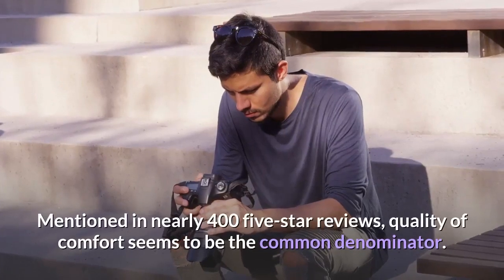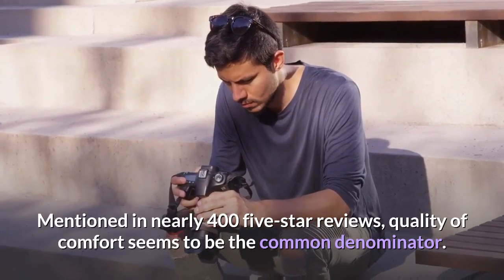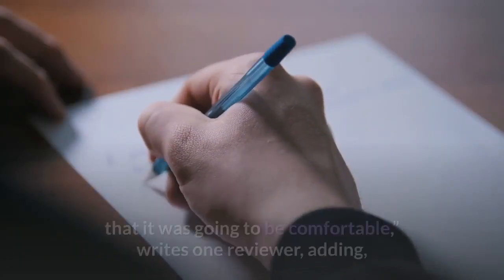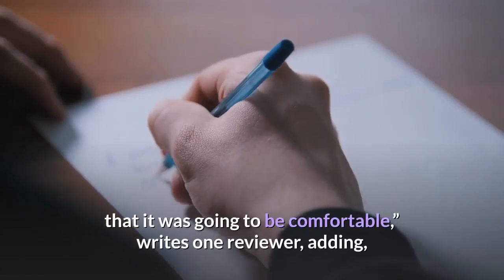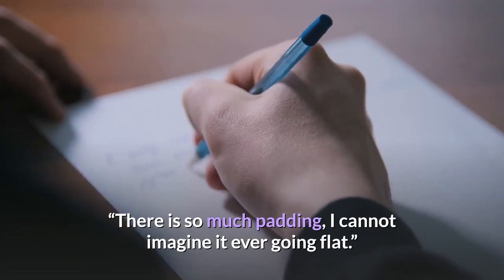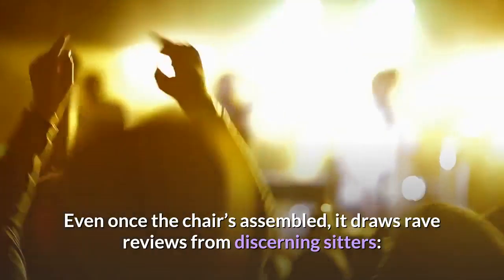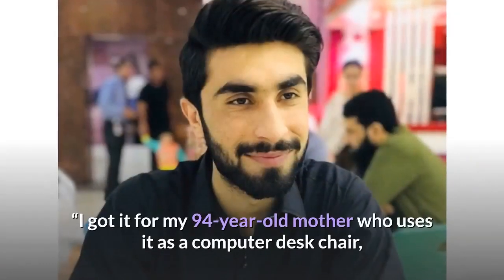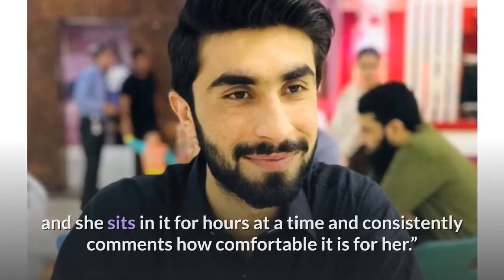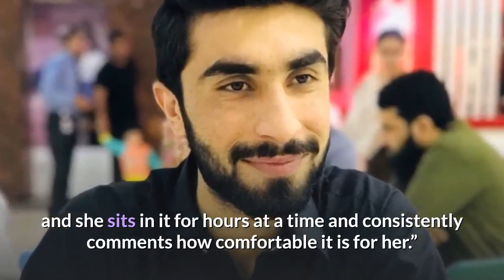Mentioned in nearly 400 5-star reviews, quality of comfort seems to be the common denominator. "I knew the moment that I pulled the cushions out of the box that it was going to be comfortable," writes one reviewer, adding, "There is so much padding, I cannot imagine it ever going flat." Even once the chair's assembled, it draws rave reviews from discerning sitters. "I got it for my 94-year-old mother who uses it as a computer desk chair, and she sits in it for hours at a time and consistently comments how comfortable it is for her."